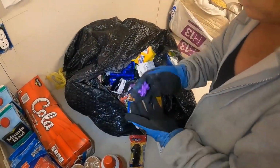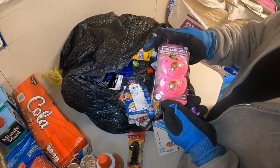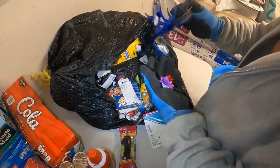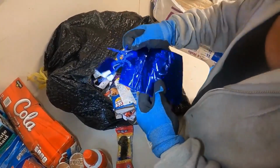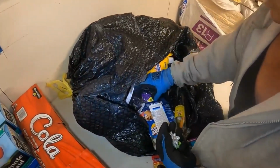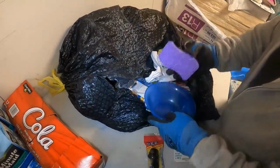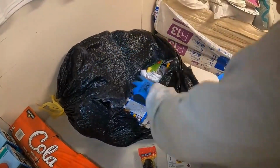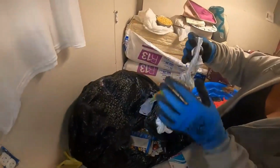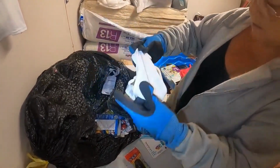That's why there's tiny little bows. More pacifiers. Tiny little bows. Tiny little bag. Yep. That was just tiny bow. Just tiny bow. A sponge, a bowl, another mask. There. I don't know what this is.